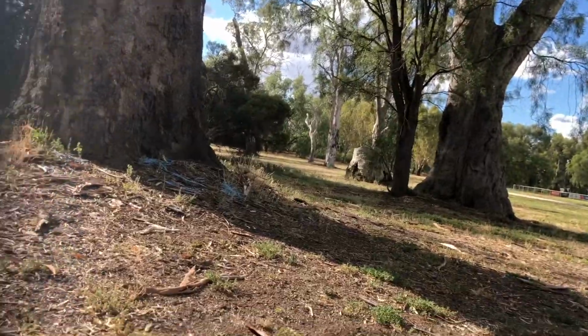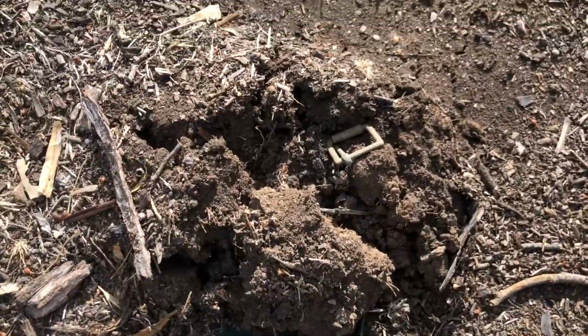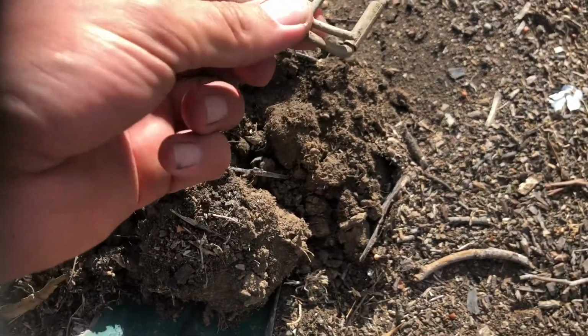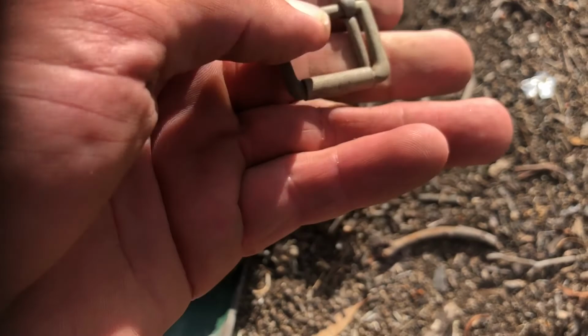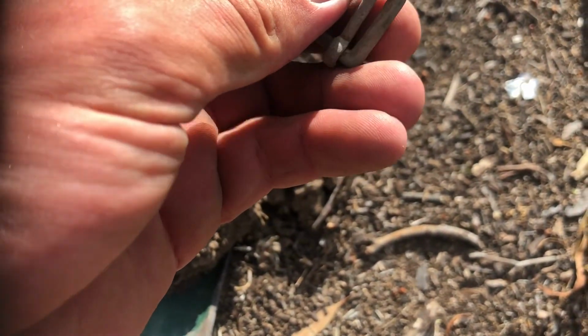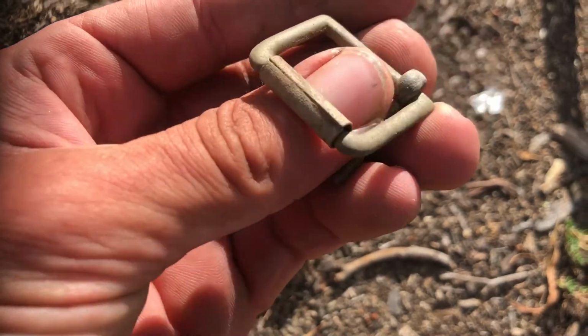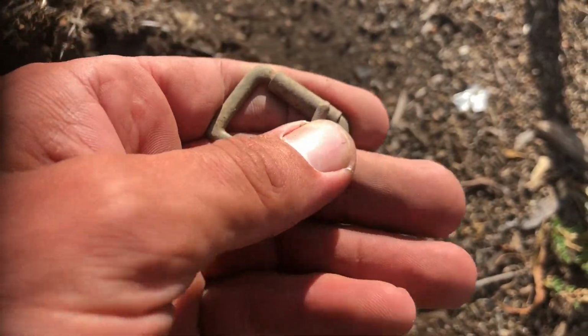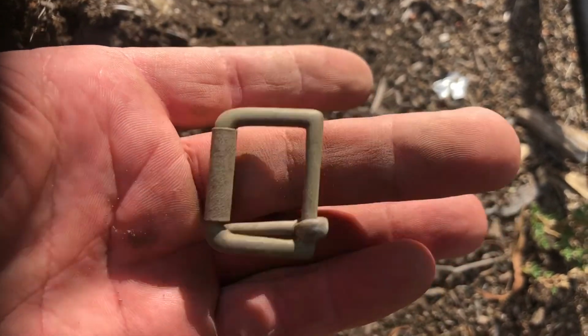Another goldie. Working our way over to these big trees and been digging a few bits and pieces, but we've just dug our first buckle. It's got a roller on it, so it's not super old, but anyway, it's a buckle. So, not bad.